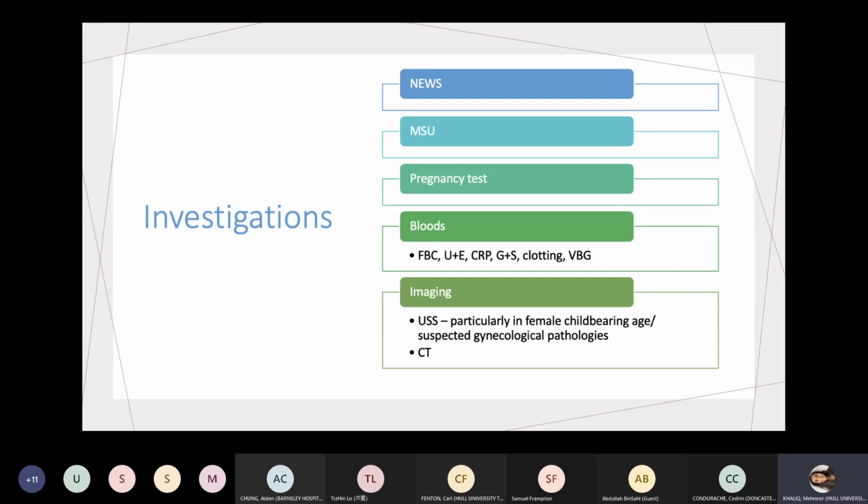And again, imaging. Ultrasound is useful when you're thinking about ovarian pathology, and if you're thinking about ectopic pregnancy, you do a transvaginal ultrasound. A contrast CT is useful in appendicitis, and then if you're thinking about renal calculi, you'd want to do a non-contrast CT.